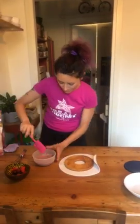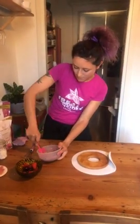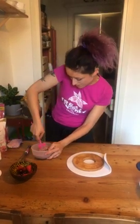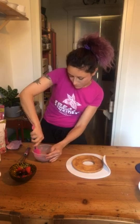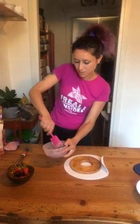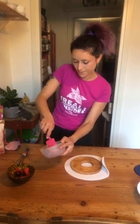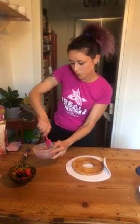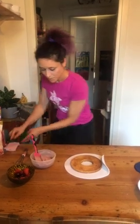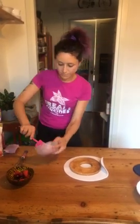Now I have my ganache. So you see that it is creamy and pink. I just work it a bit to make it uniform, without being perfect. So a real creamy ganache, you see.